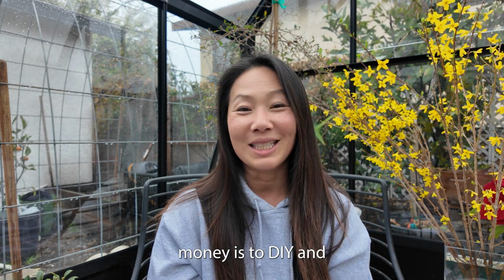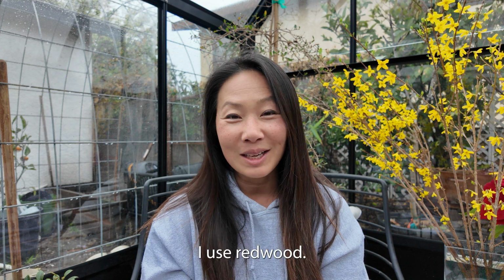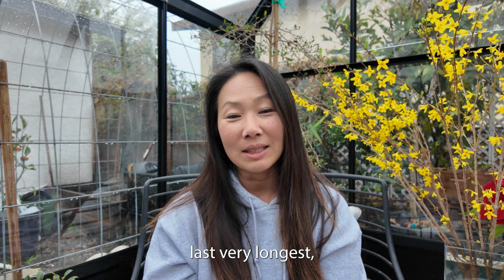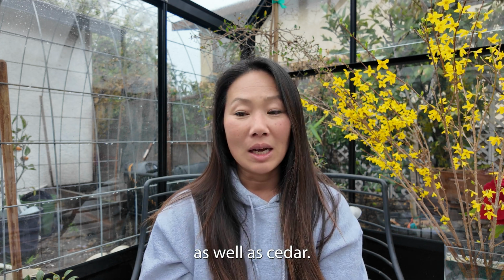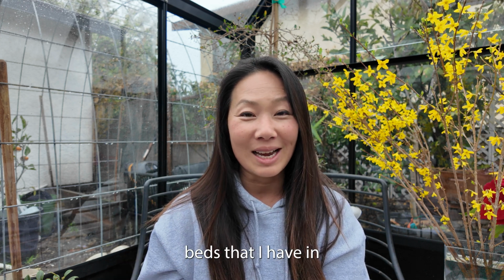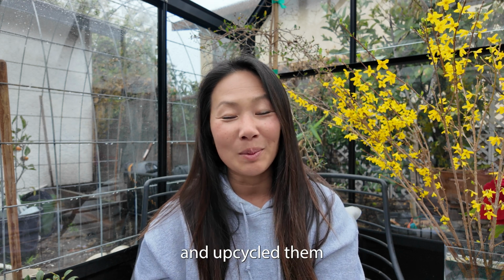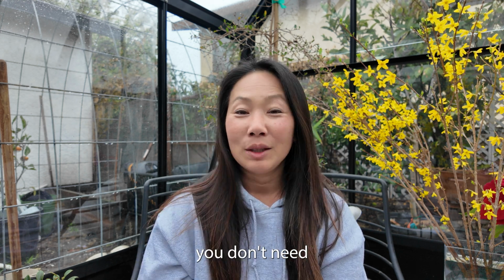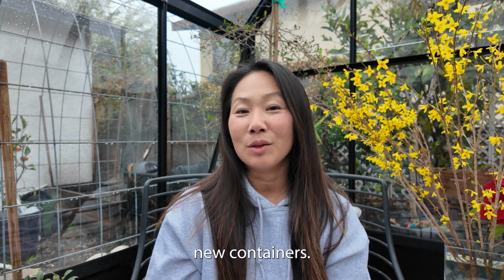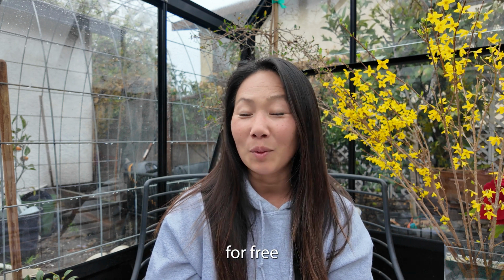Another way to save money is to DIY and use upcycled materials. I use redwood. Redwood actually lasts the longest, as well as cedar. They can last anywhere from 8 to 10 years. Some of the garden beds that I have in my property are 5 years old. I've taken some old beds apart and upcycled them to make new beds. You don't need to buy brand new containers. You can also try online marketplaces and swaps where you might be able to get things for free or minimal costs.